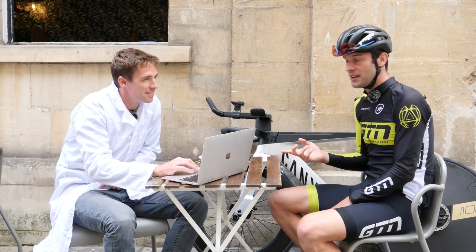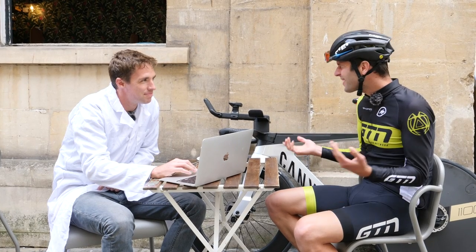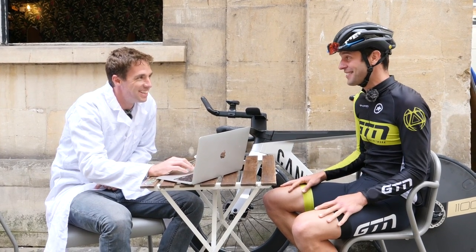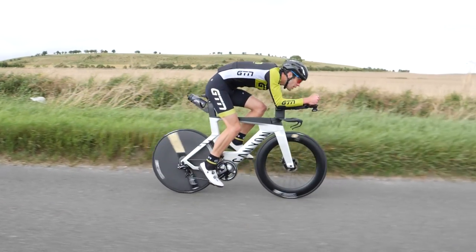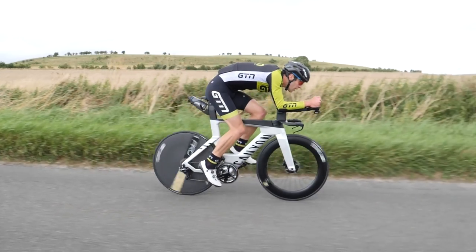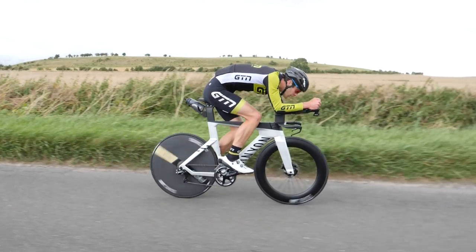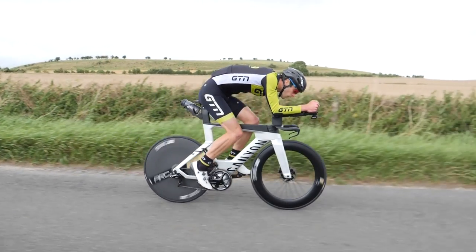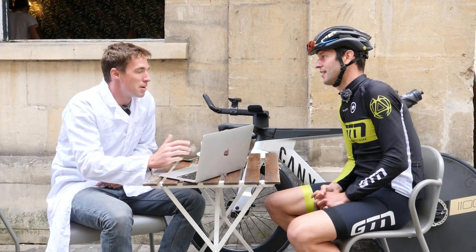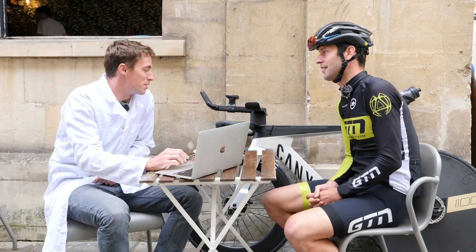Put the disc wheel on, I didn't really notice anything. It sounded fast. It does sound good, doesn't it? Yeah, but I'm really interested to know what the numbers say. Well, we crunched the numbers. I think you're probably going to find that the difference with that shallower wheel set was that it was also a heavier wheel set, which is going to make a big difference. And the disc is not much of a weight difference from the deeper ones.